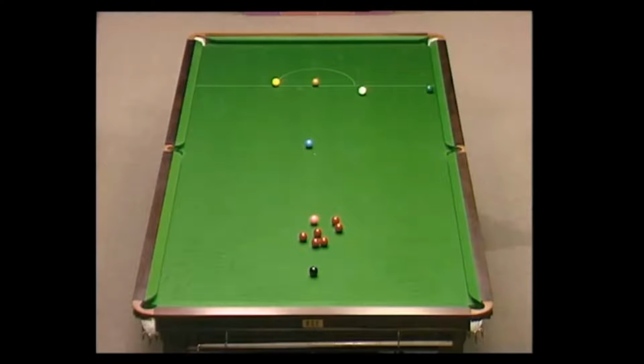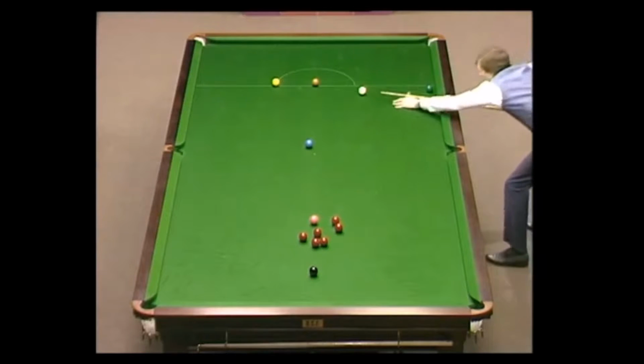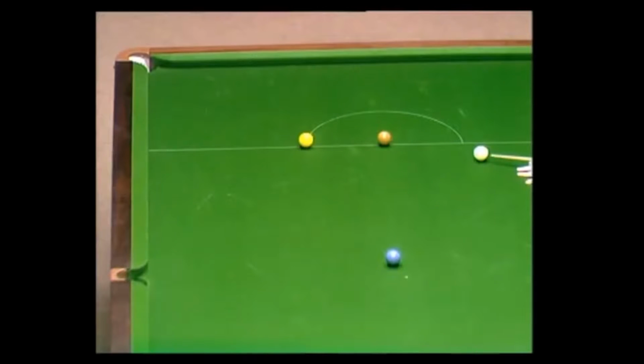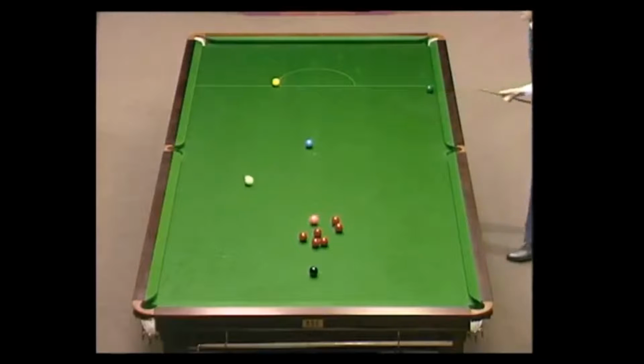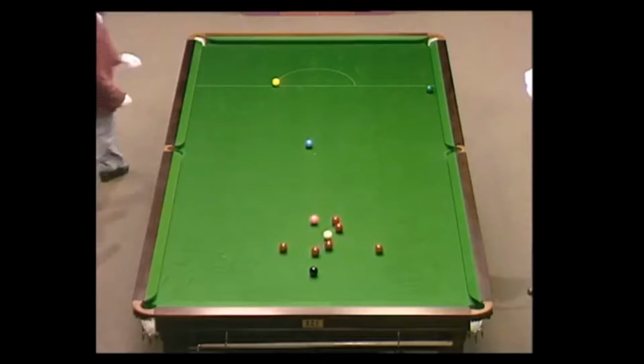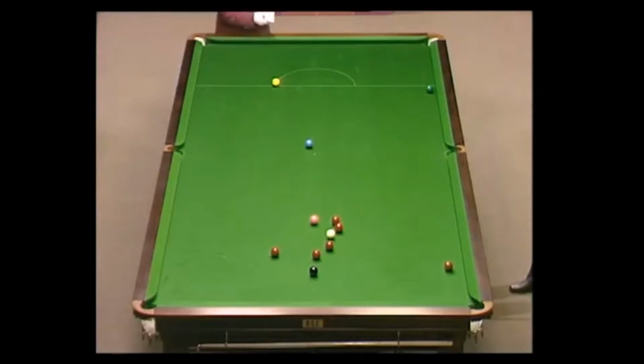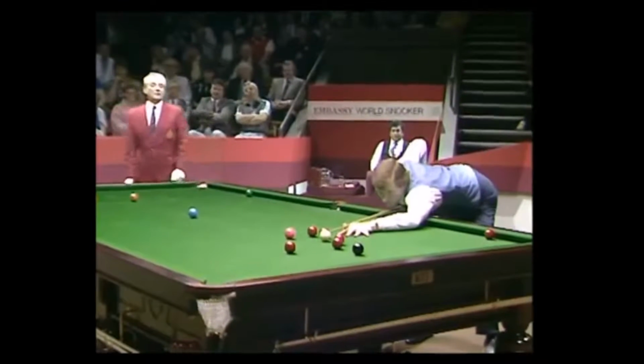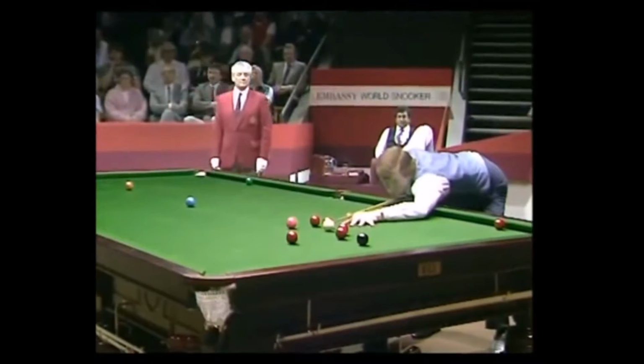Well, a useful kiss to leave him on the brown, but still got to break into the reds to maintain the break. And he couldn't have played it any better.